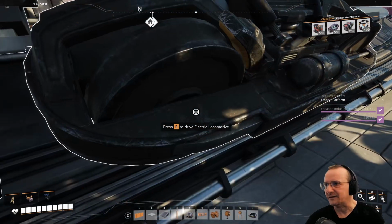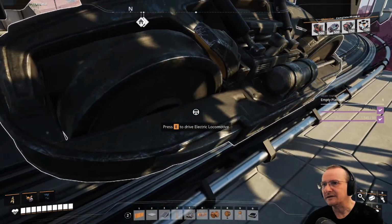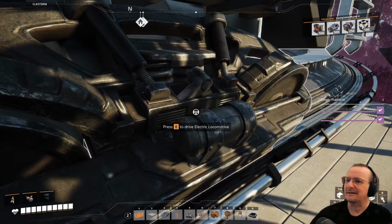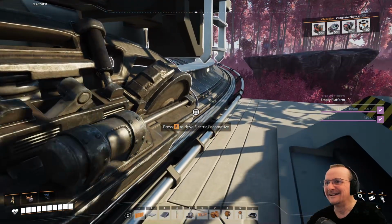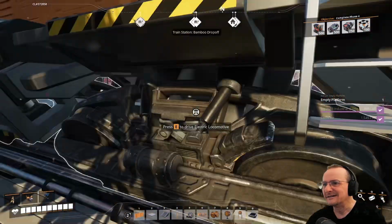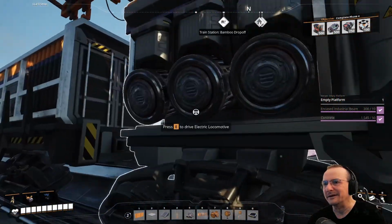Look at the textures on this thing. Look at the textures. You know, I just built this. Why is it beat up? It looks like it's so old and worn. It's very cool looking, though, I have to admit.